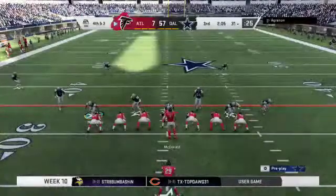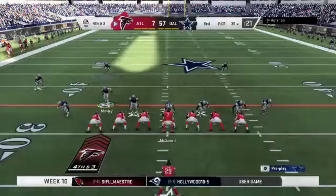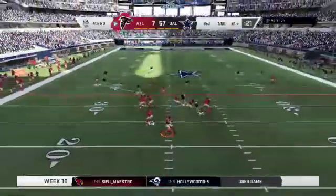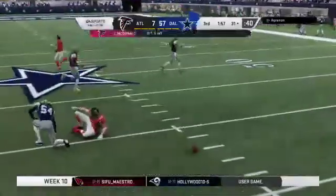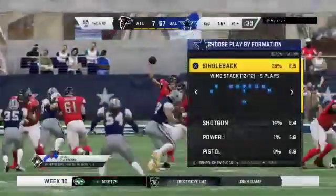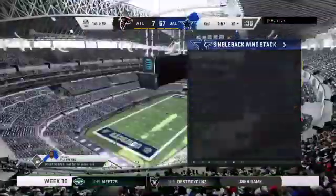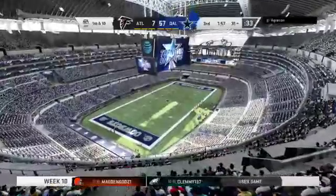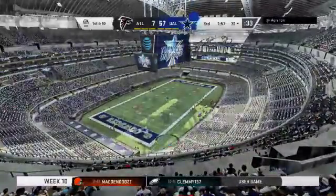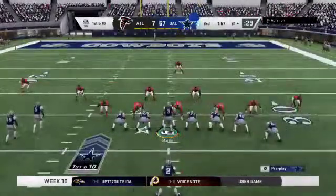Now, the offense is not leaving the field. They're going to stay out and go for it on 4th and 3. They're going to try and throw. And this is incomplete. So certainly an interesting call there to go for it. And Dallas, they'll take over in terrific field position. Line of scrimmage, the 31 now on 1st and 10.